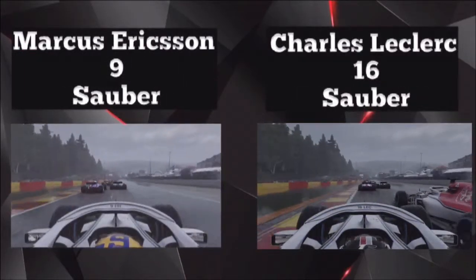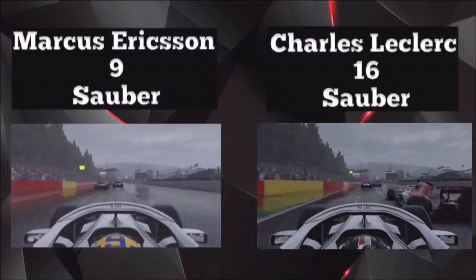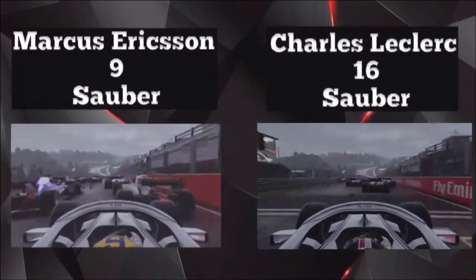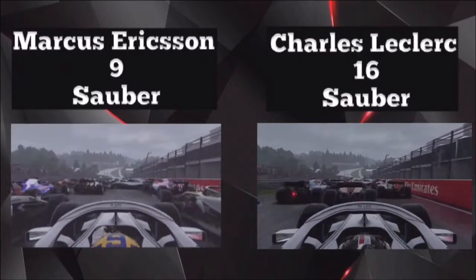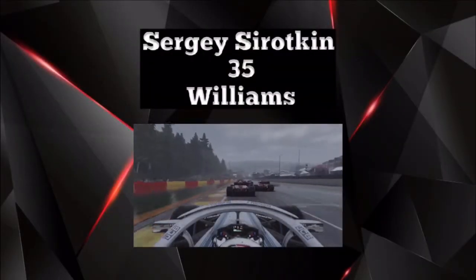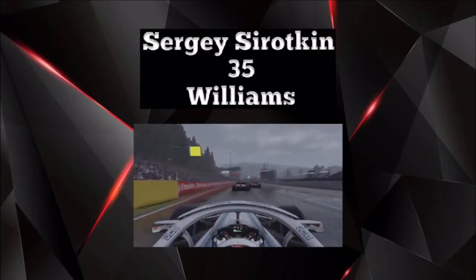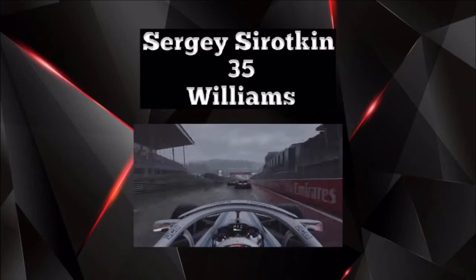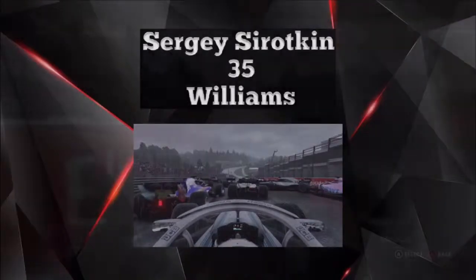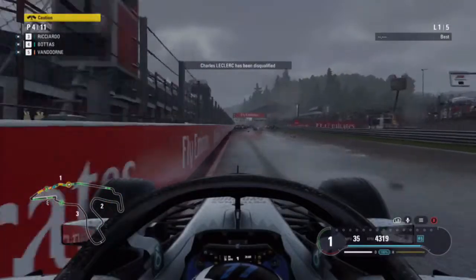So it's a massive accident here going right back to the back of the grid, and now it's the two Sauber cars with Ericsson and Leclerc here. What happens with them? They both kind of just have nowhere to go and smash into the back. And now, last but by no means least, we go on to Sergei Sorokin. What is he going to do here in the back of the grid in this crash? He finds a wee bit of space there and tries to go through, but there's nowhere to go for him.